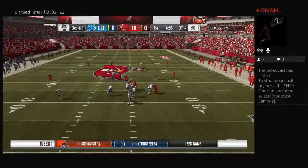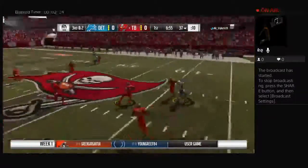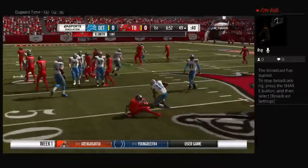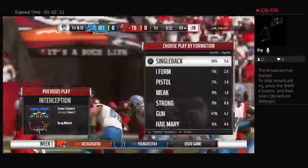3rd and 2, Stafford. Into heavy traffic, and it's intercepted. Picked off around the 41. And he'll return this one just shy of midfield to the 49.